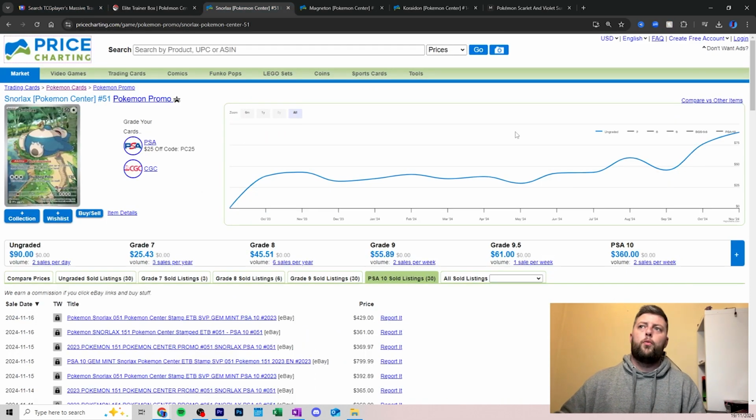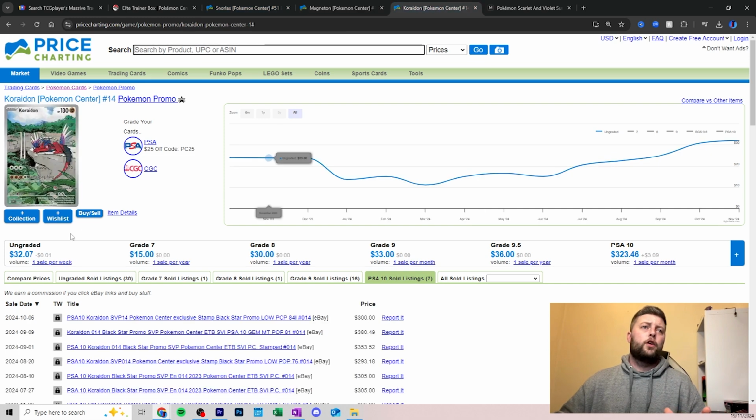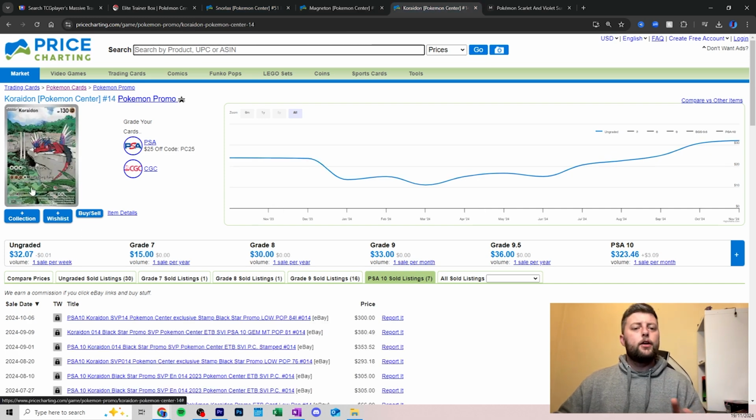So for instance, we've got the 151. You can see that obviously with Snorlax, he's gone all the way to $90. That's crazy for just a normal promo card. That's just because he has got that Pokemon Center sticker on him. We've obviously got Magneton at 45, and we've got Koraidon at 32. A little bit of a lesser set now.